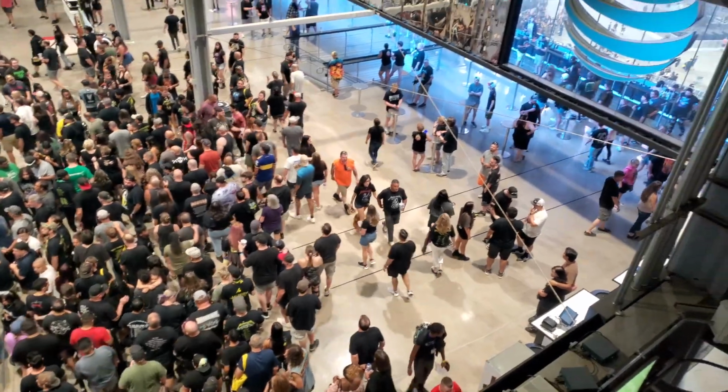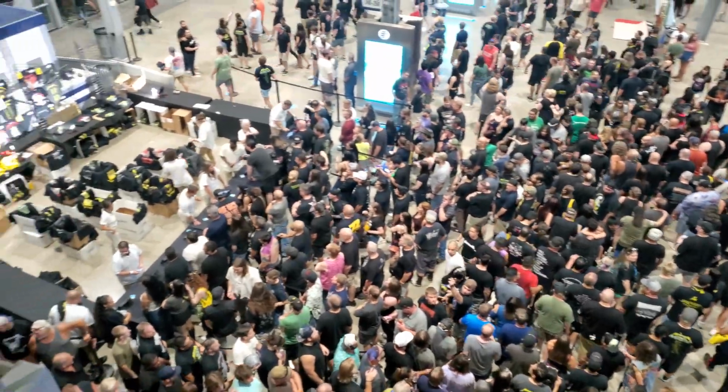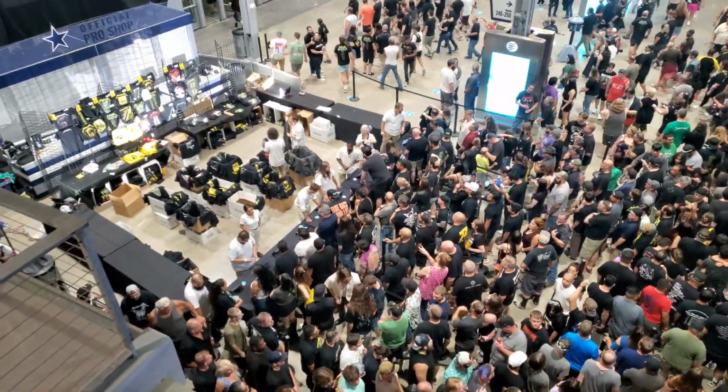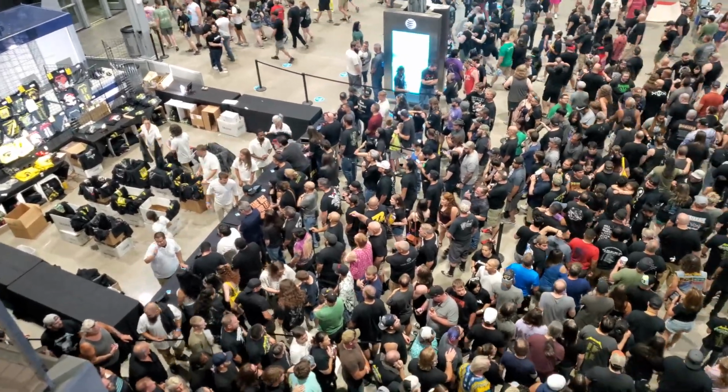We're going to pick it up tomorrow and see what else Metallica's doing here in Arlington on kind of a takeover of the whole city. So coming down the stairs, check out this line to buy a t-shirt. That is wild.